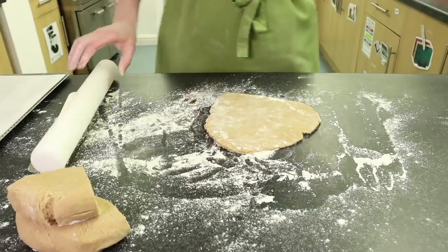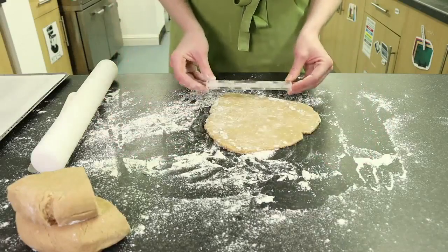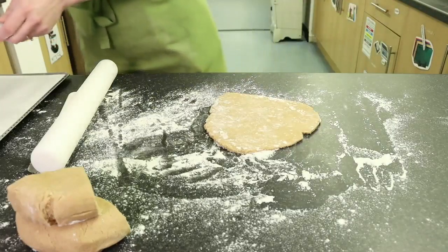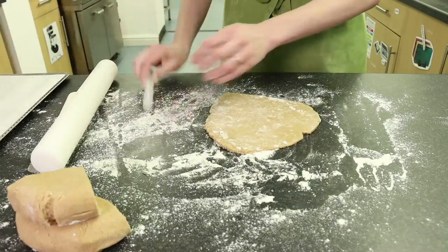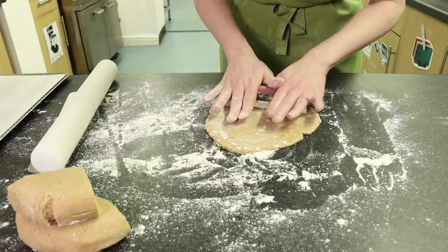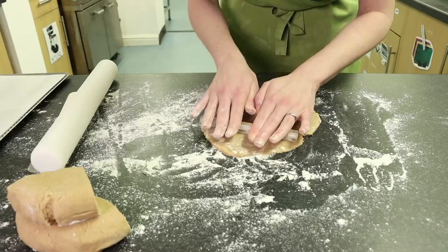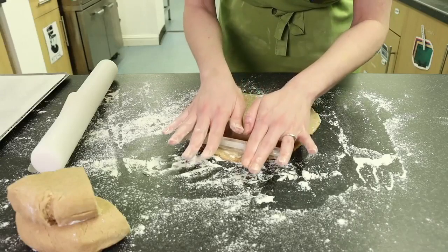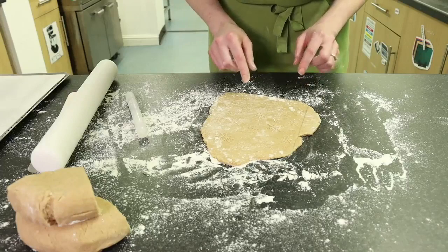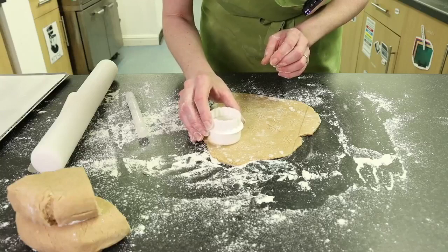So that's our dough rolled out. Now, as I say, I want to try and use this lovely snowflake rolling pin. So I'm just going to very gently, after I've dusted it, roll this over and hopefully we'll get some beautiful snowflakes. Now, I don't know if you can see that, but I have got some lovely snowflakes embossed on my biscuits.